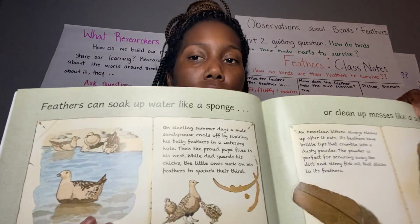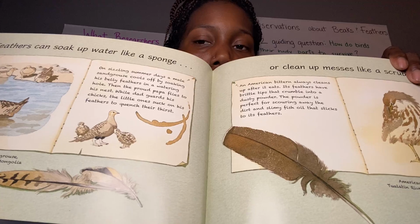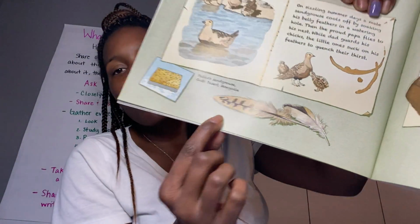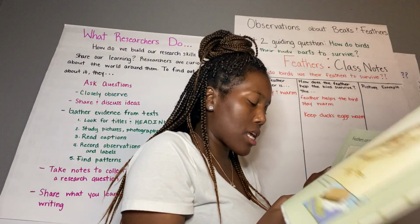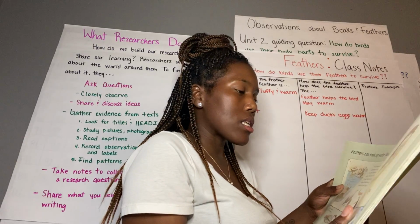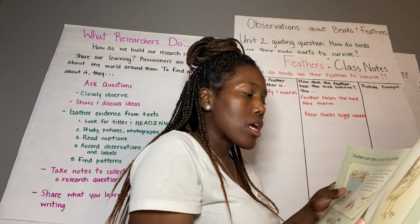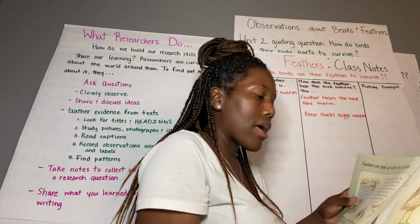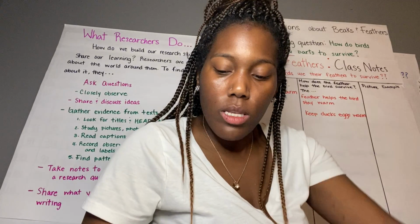It says, feathers can soak up water like a sponge. Here is the feather. It's from a Pallas's sandgrouse in the Gobi Desert in Mongolia. On sizzling summer days, a male sandgrouse cools off by soaking his belly feathers in a watering hole. Then the proud papa flies to his nest. While dad guards his chicks, the little ones suck on his feathers to quench their thirst.